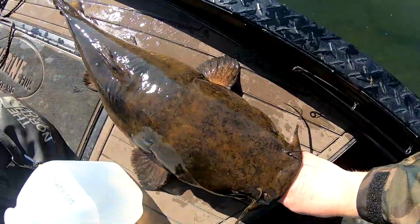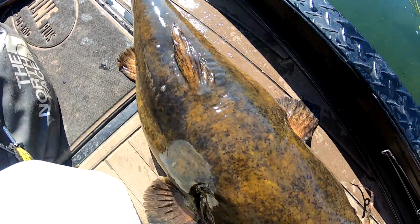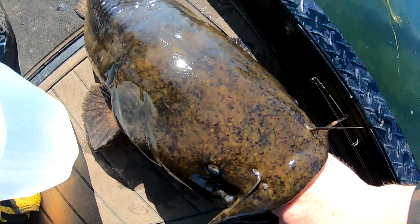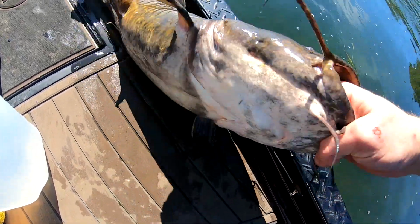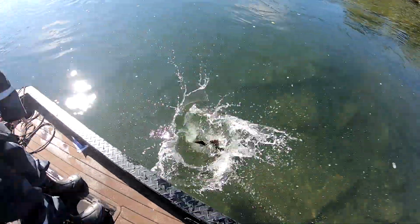There we go. Carp that live in clear water tend to be darker because they get like a suntan. This guy looks the same, man. He's darker than the fish I see, but look what a beauty. All right, Tom, you want to throw him back? You can see him right there. Yeah, there's two of them.